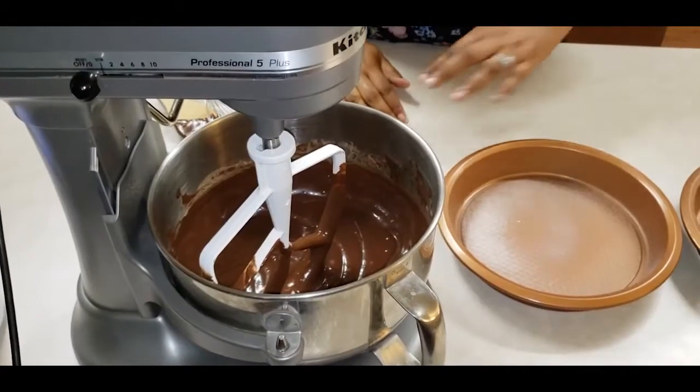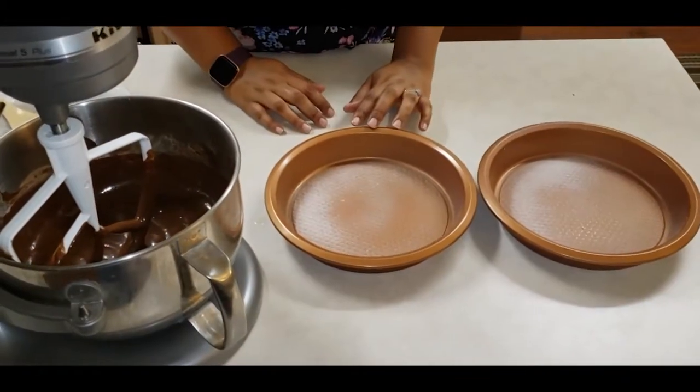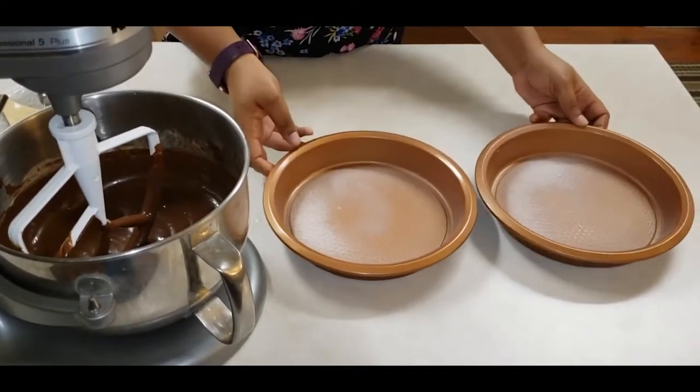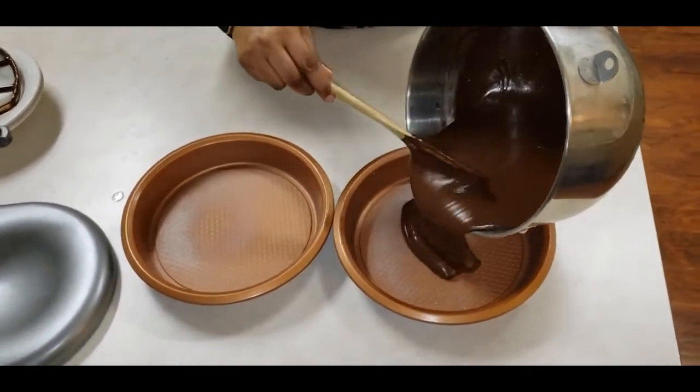And now we're gonna place it into our pans. We're using today 2 round 8-inch pans. If you have a good nonstick pan, you shouldn't have to spray them. For today, we just lightly sprayed them real quick. Okay, we are going to divide this mixture evenly into both pans.